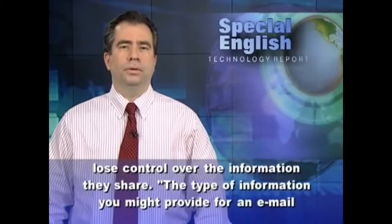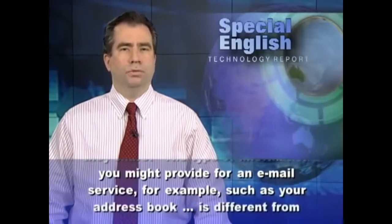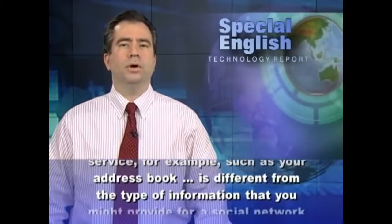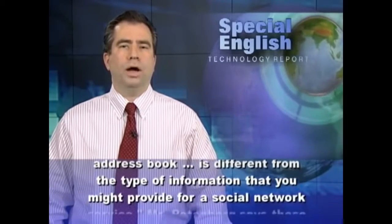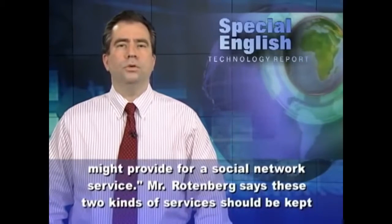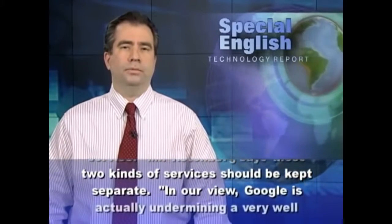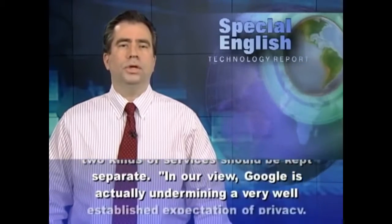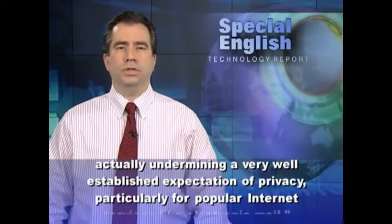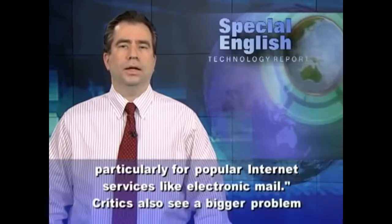they share. The type of information you might provide for an email service, for example, such as your address book, is different from the type of information that you might provide for a social network service. Mr. Rotenberg says these two kinds of services should be kept separate. In our view, Google is actually undermining a very well-established expectation of privacy, particularly for popular internet services like electronic mail.